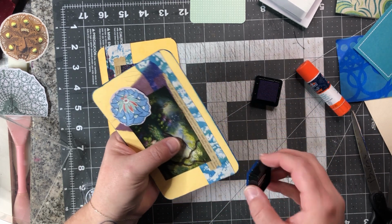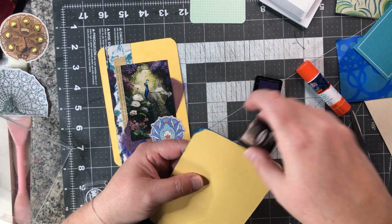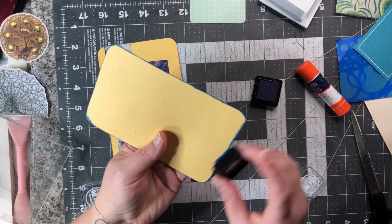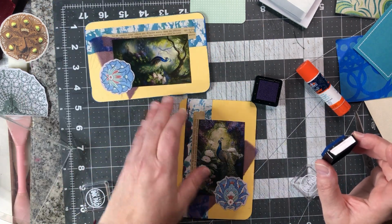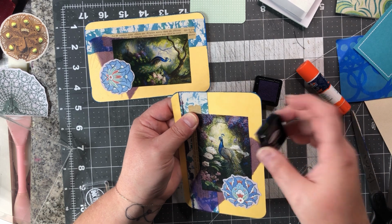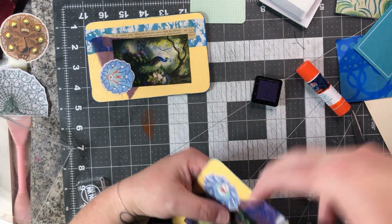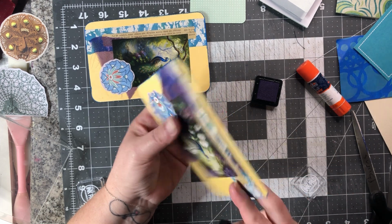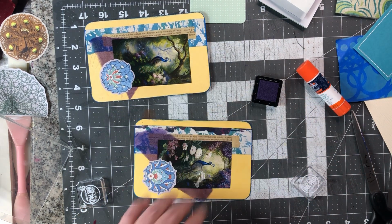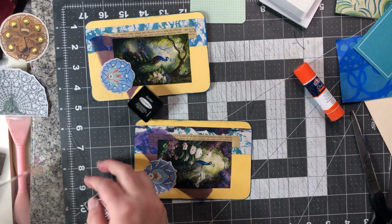These little ink pads are juicy. They're new. And again, they're juicy. I guess I could do one in purple, one in blue, but we'll stay consistent. There's that and that. Oh, I guess I'll keep these out since I'm playing with them.